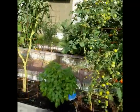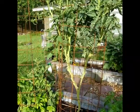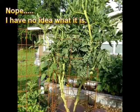The basil's doing good. Now this is a beefsteak, or a big boy. No, excuse me, this is either a big boy or a better boy.